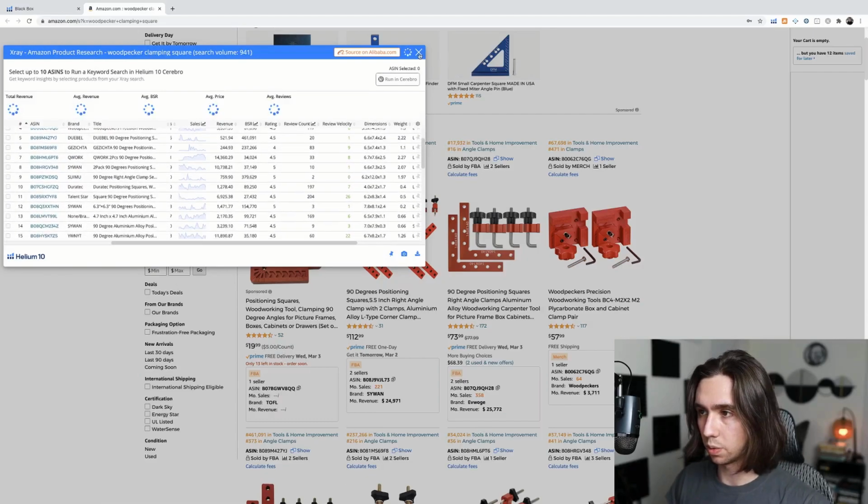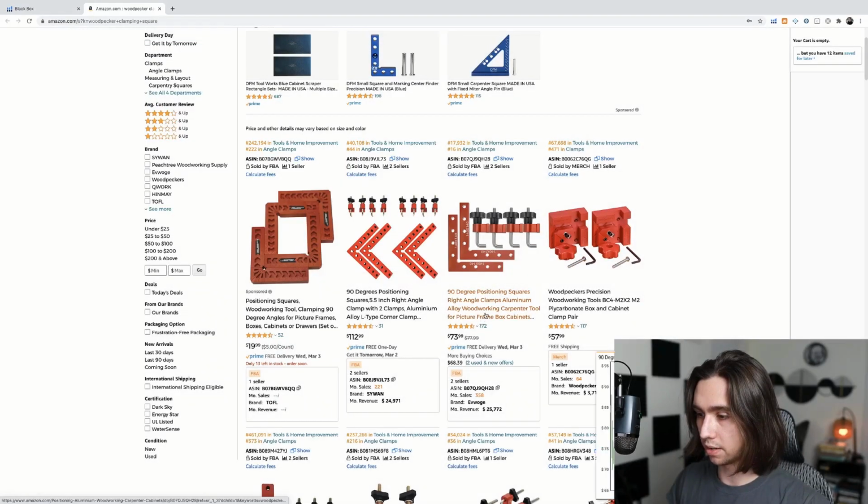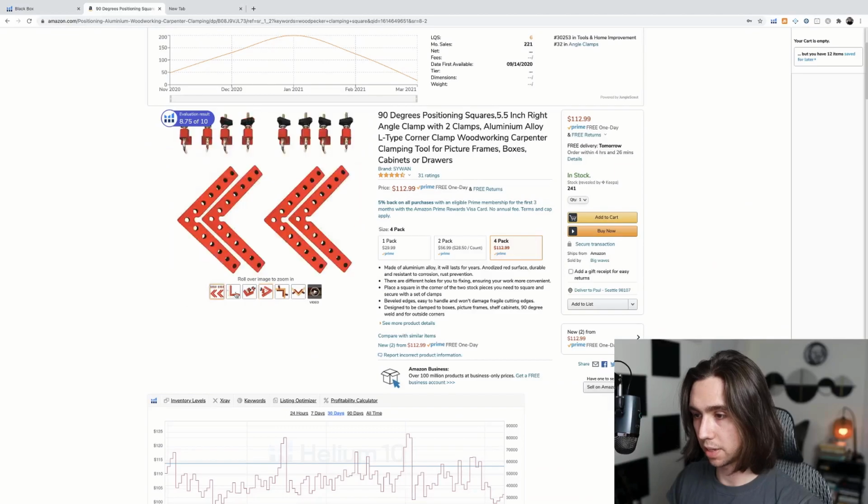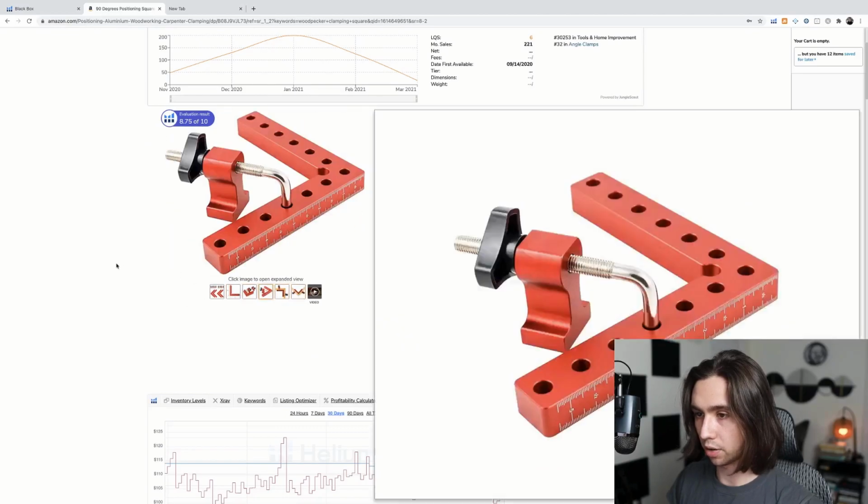Okay, we would want to look out for a patent. This has a bit of a patent feeling vibe to it, just with the nature of the product. It looks very specific. Let's go ahead and click in here. So looking at the listing, it's a decent listing. There's not many lifestyle pictures. They're all on white background.